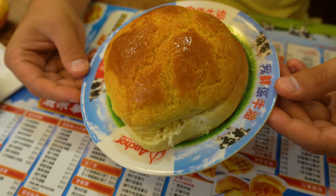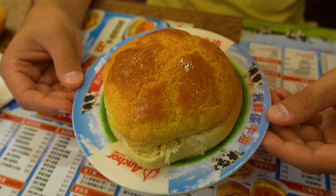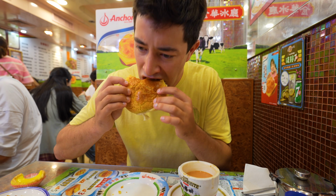That one is a little bit dry. It's really a dense bread and it's got almost like a crunch on that top sugar coating exterior layer, and I can also taste a bit of lemon zest or something going on in there. Buttery on the inside, not salty butter though. That one's really dry. You gotta wash it down with the tea.